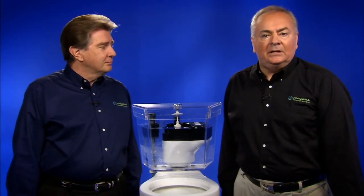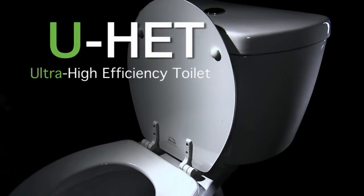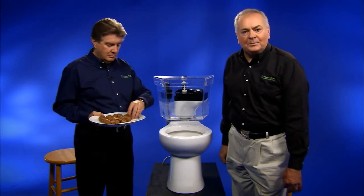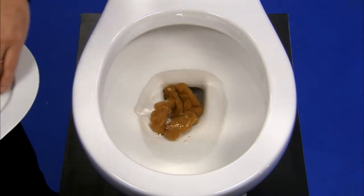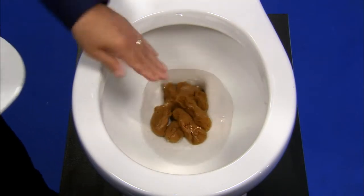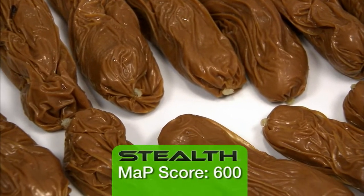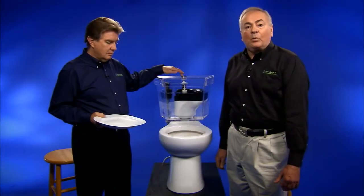It's not an HET, it's the only UHET, ultra high efficiency toilet, the world's only 0.8 gallon single flush toilet. Just look, Paul's putting 600 grams of miso paste into the Stealth. In order to qualify for EPA's WaterSense listing, an HET must flush a minimum of 350 grams of miso paste. Miso paste is a soy-based material encased in a plastic tube. The Stealth easily flushes 600 grams of miso paste with just 0.8 gallons of water.